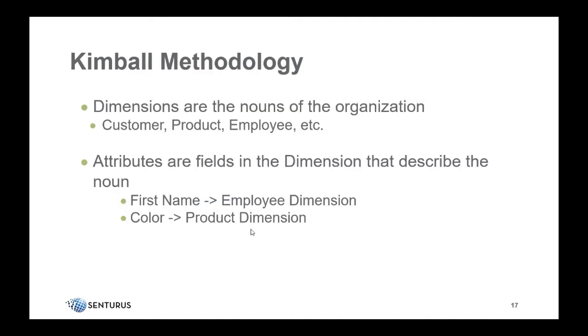Okay, so Kimball methodology. Dimensions are the nouns of the organization. You have customer, product, employee. These are all nouns. And then within the nouns are these attributes. Now, a dimension is nothing more than a table in a database. We're using it as terminology. We're calling them dimensions because it's a certain constructed table. And an attribute is nothing more than a field within that table. But the idea is that an attribute describes the dimension. So you can see here, first name is an attribute of the employee dimension, describes the employee. Color is an attribute of the product dimension.